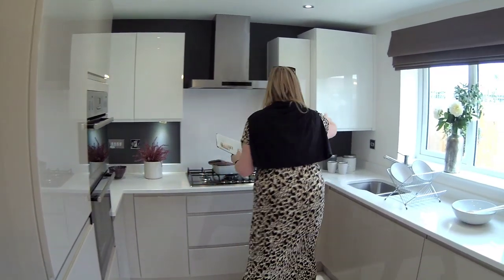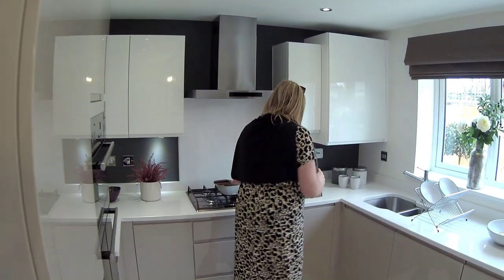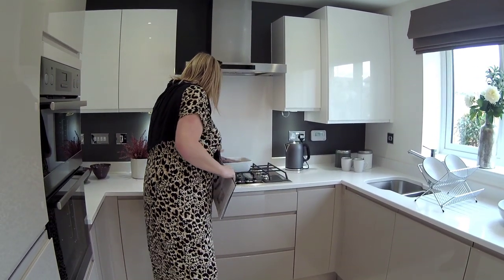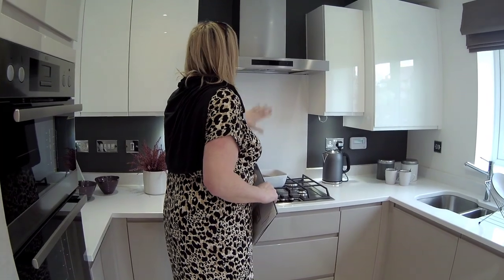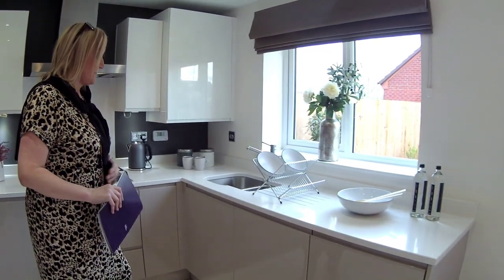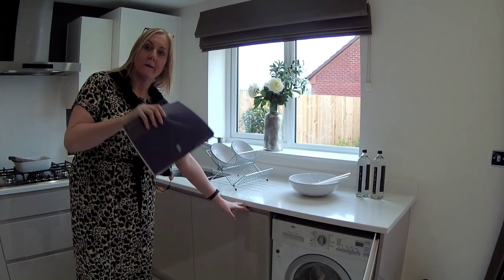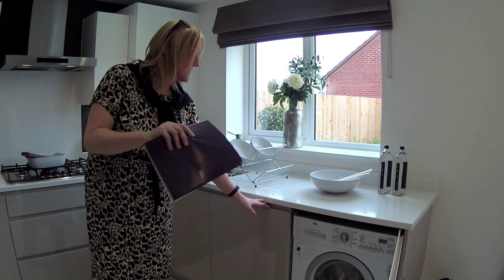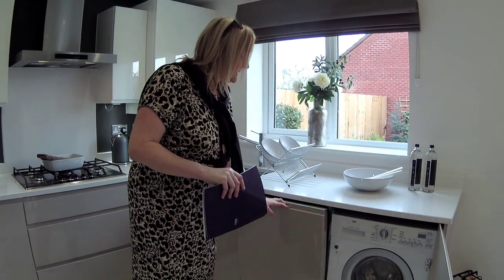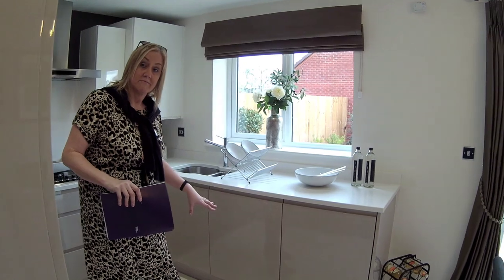Right, so eye-line cupboards. There's your boiler there. Nice kettle. Drawers there under the hob. Lovely gas hob there with 5 rings. Extractor fan. Right, which do you think is the dishwasher? This side, the end one, do you think? No. There you go, that's your washer dryer, because there's no separate utility room with this house. So you've got all your appliances in here. Your dishwasher's next door to it. But I like the way you can't tell.